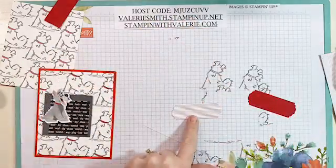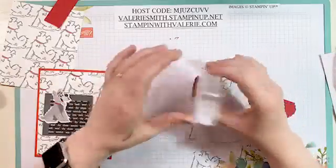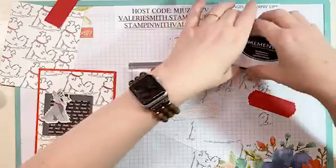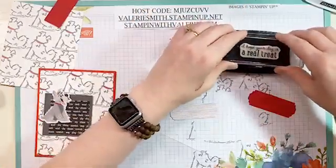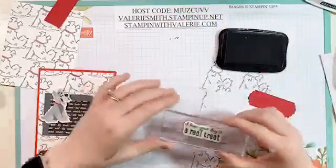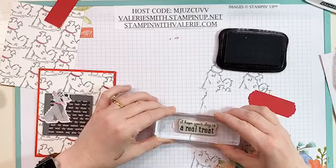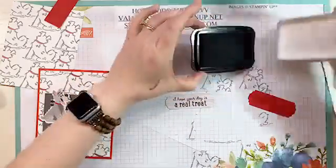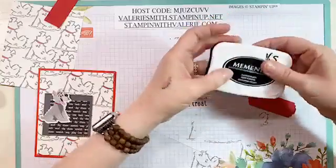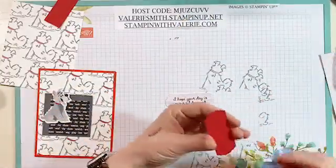So what I'll do is I wanted to use this I Hope Your Day is a Real Treat, because I thought that was a cute little saying, because I thought this would make a cute birthday card for my nephew who's turning 3 at the end of the month. And he loves dogs, he has a dog, and so I thought it would just make a cute little birthday card for him. And then I'll just end up finding happy birthday from another stamp set and stamping it on the inside.